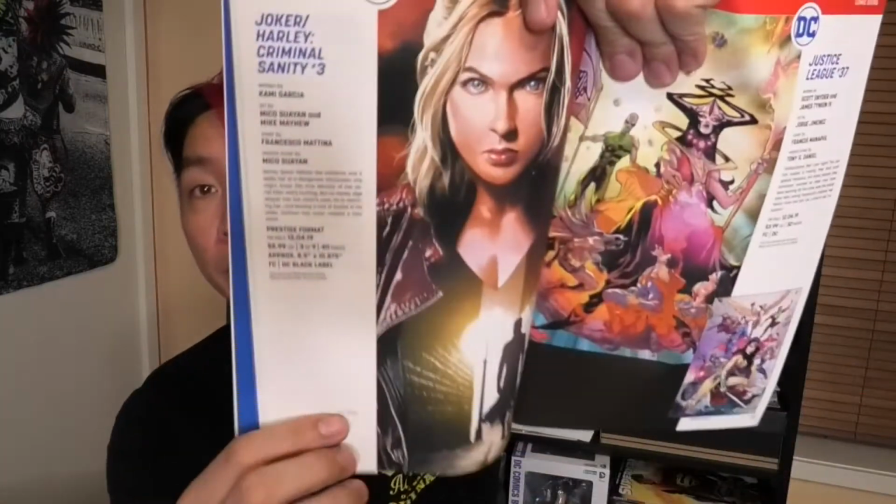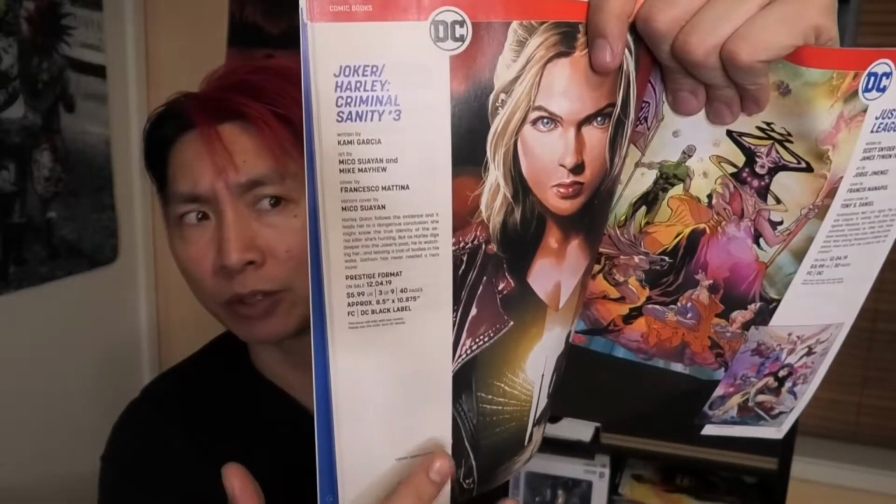So this is a book that's coming out this week. Joker Harley Criminal Sanity, issue 3 will be out in December. I knew nothing about this book. I just saw it on the list of stuff coming out this coming week, and I'm like, wait, is that a Black Label? Sorry, I have heard about this, but it just kind of snuck up out of nowhere. I've been waiting for this book for a while, so I'm hanging for some Joker and Harley.